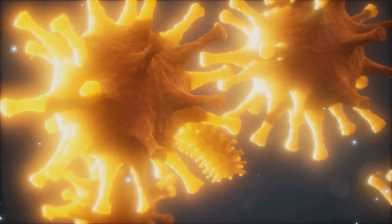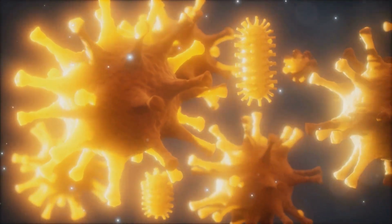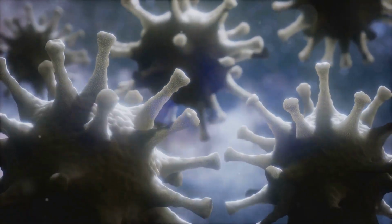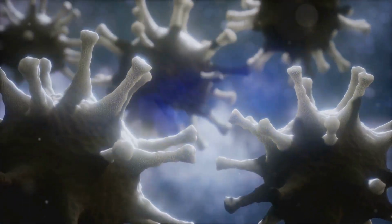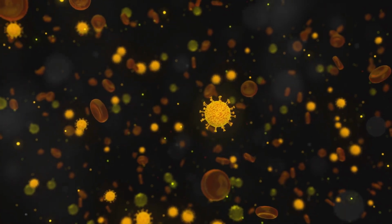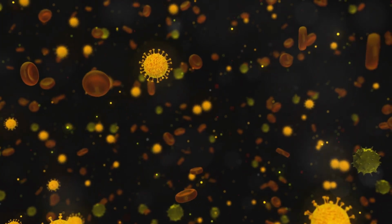Fungi are more complex organisms that include yeasts, molds, and mushrooms. While many fungi are harmless or even beneficial, some can cause infections, particularly in individuals with weakened immune systems. Fungal infections can affect the skin, nails, lungs, and other body parts, with diseases such as athlete's foot, ringworm, and histoplasmosis.